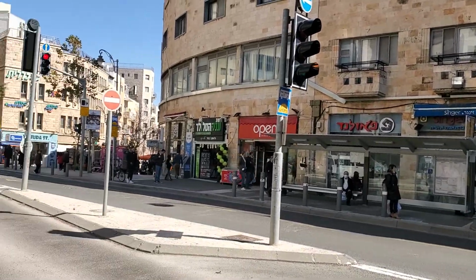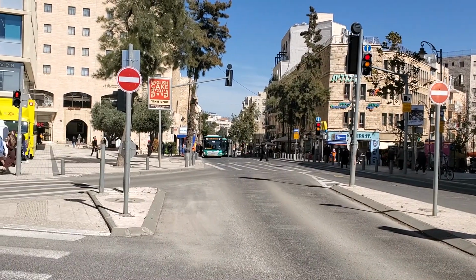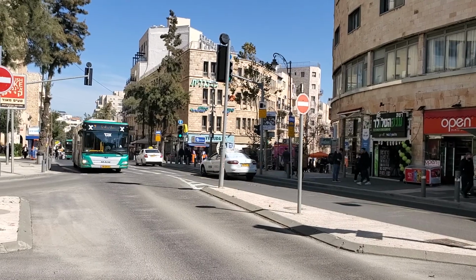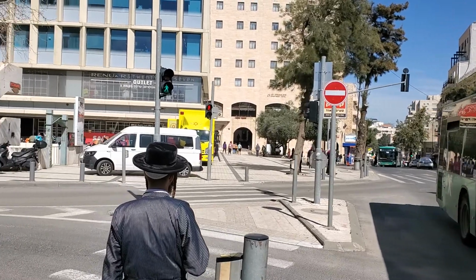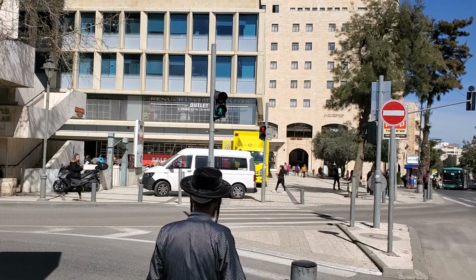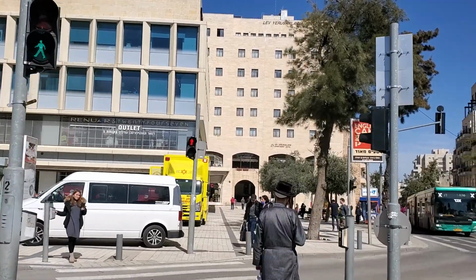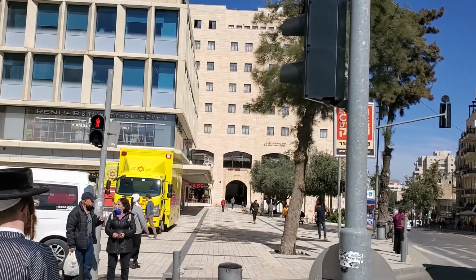We're on King George Street and Ben Yehuda. So we're kind of at what would be considered the top of Ben Yehuda Street, which is right over here. That's a pedestrian mall. It's closed to traffic. And here we have in this square, which is known to many as the old Hamashbir, the old shopping store. This yellow truck in front of us is the blood mobile, where they encourage people to donate blood.